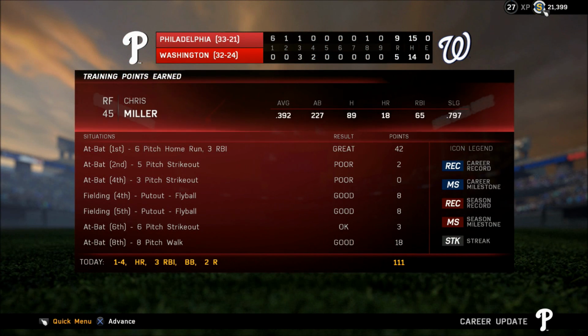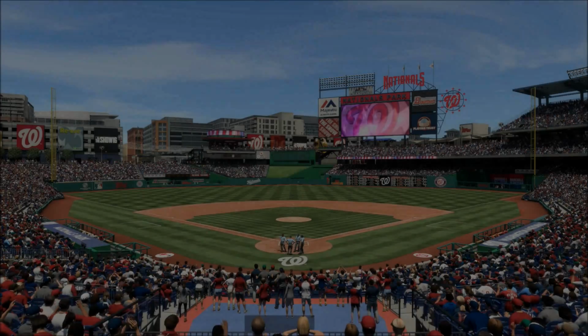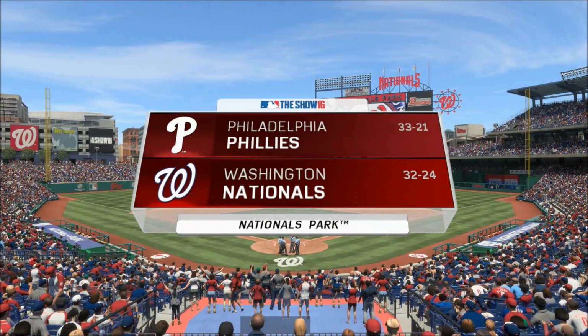Kemp is rounding second. He's heading to third. And Matt Kemp into third base with a triple and the first cycle in the history of the San Diego Padres.